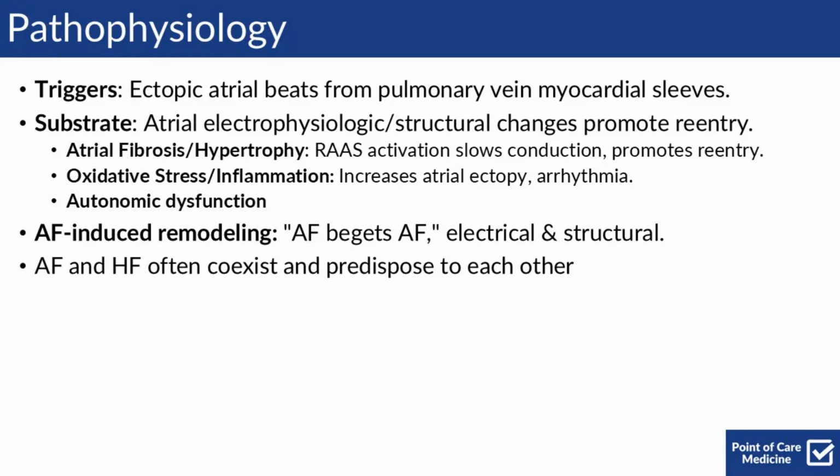AFib-induced remodeling. Once established, AFib itself causes additional electrical and structural remodeling. This makes the arrhythmia more persistent and difficult to treat, hence the saying, AFib begets AFib. Electrophysiological changes can occur within hours of AFib onset, which is electrical remodeling. Structural remodeling, like fibrosis and dilatation, develops over months.